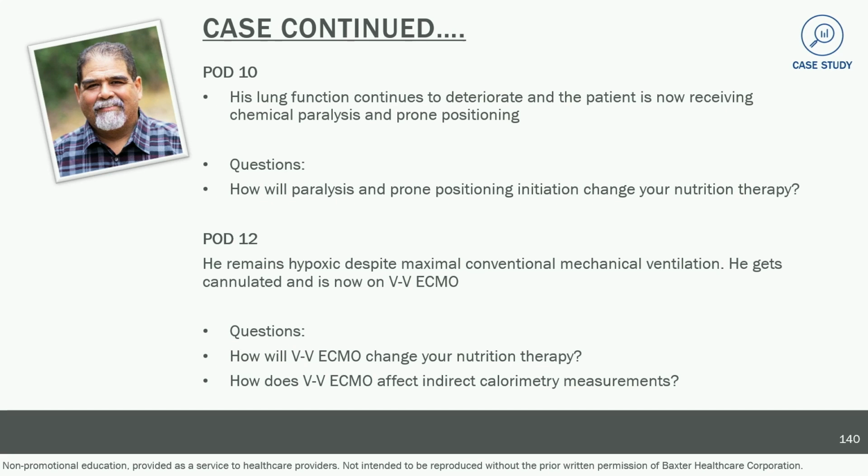Yeah. Speaking of energy needs dropping, now the case progresses, and unfortunately this poor gentleman is getting worse. And we really put him through it, didn't we? So now we are paralyzed and prone. So Ranna, let's say you don't have an indirect calorimetry, right? And so you have whatever calories and protein you're giving, and then you come into work the next day and find the patient face down with cisatracurium running. What are you going to do that day?